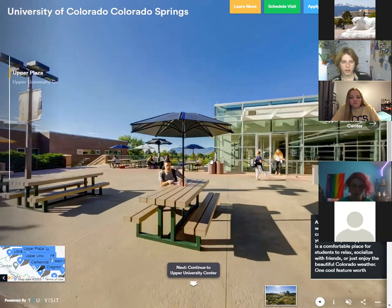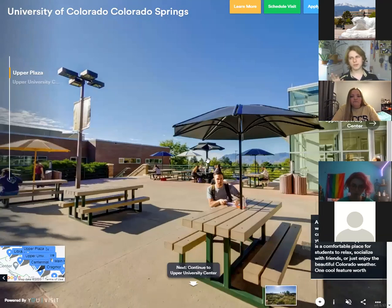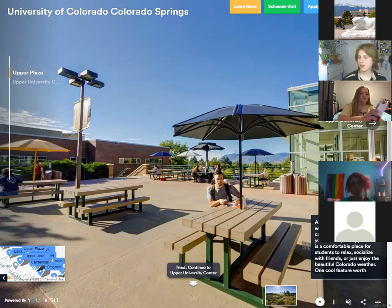But there's one really neat feature that I'd like to take time to point out right now, though. So over across the Upper Plaza, there's an umbrella that looks a little bit different. And that's because it's actually a sunbrella, which may sound kind of weird, but it's an umbrella with solar panels. And you can see them there. So you can hang out outside and charge your laptop or your phone all at the same time. This is just one of the really cool sustainability features that UCCS has.